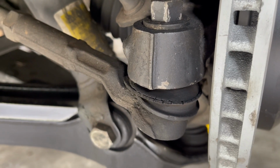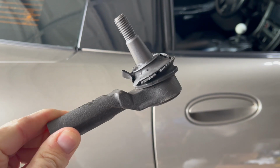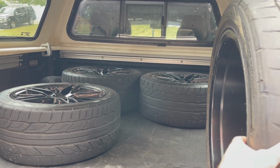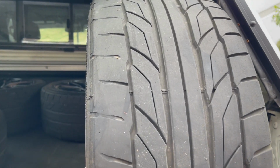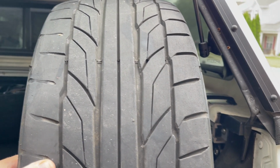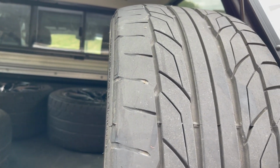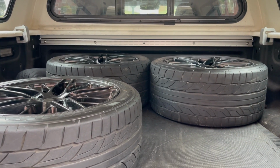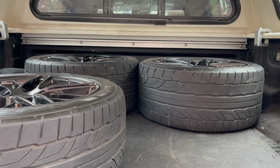All the tie rods looked like this. Completely annihilated. I asked specifically about the tires, and I was told they were in good health. They had about 85% tread left. Well, this is what the fronts look like. They do have a lot of tread, except for the inside shoulder, where they're damn near worn out. Rear tires looked okay. One did look a little bit low. I didn't bother worrying about it too much, but when I got it home, I did find a plug in one of them, and it was leaking slowly.